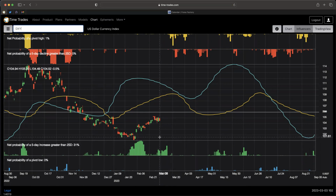And it's interesting that this is happening during the week where we've got a bunch of news drops, with lots of Fed speakers and Jay Powell's testimony, and also data drops on Friday. So that could be the catalyst here for this forecast move up in the DXY.